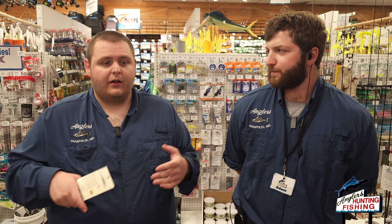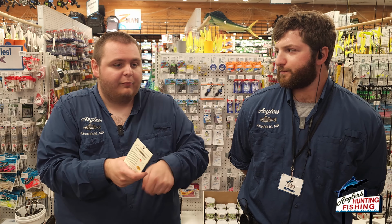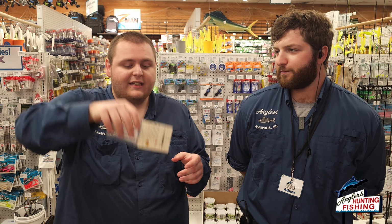If you see those mackerel come up, I'm bombing this as far as I can, and I'm reeling it so fast my bait is literally skipping out of the water. But if the bluefish are there, I kind of am just working it really quickly through the school.